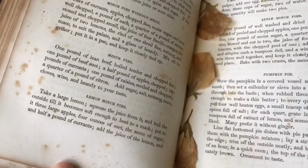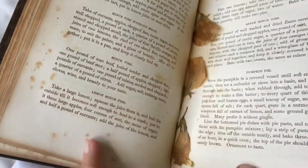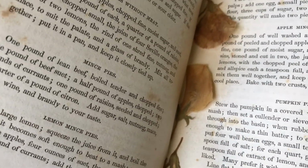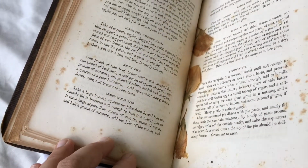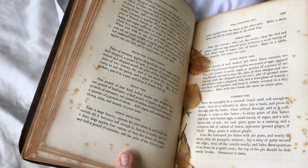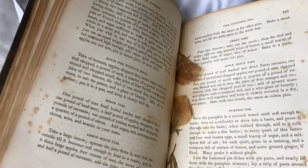Wow, they don't have much color left, but let's take a tiny little look. I don't want to crumble them. Oh, it's hard to move them without breaking them. Someone pressed flowers in this book a very long time ago. That is charming. You just never know what treasures you're going to find when you pick up an old book. Right in the section of apple and minced pies.